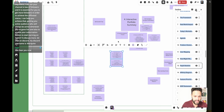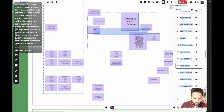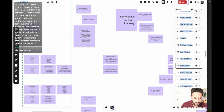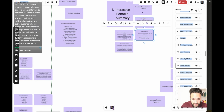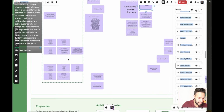So we have, it looks like, one cluster which is focused on showcasing the projects that we're building. We have another one that's about showcasing skills. So skill validation, visual development timeline. I think that's more for the project. Professional DNA profile, I think that goes with skills. Problem solution story map, journey. This is for the application itself. Project, context, collaboration showcase, visual development timeline. Okay, I think those are kind of coming together.